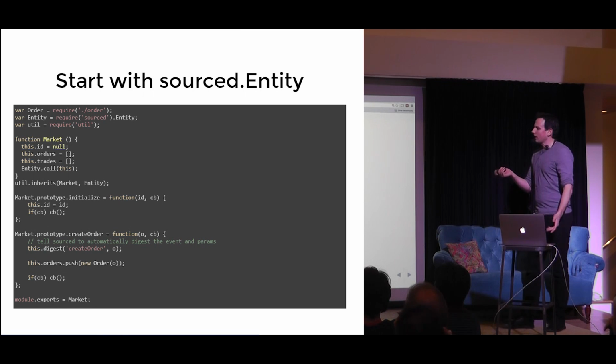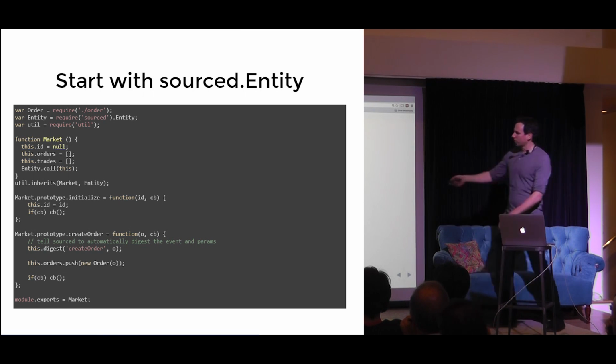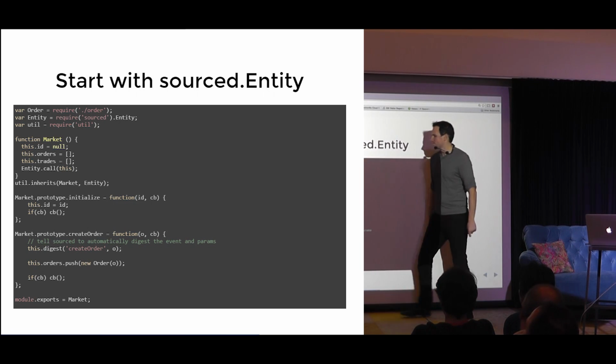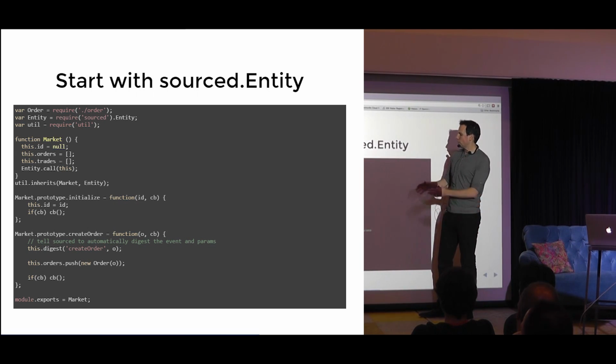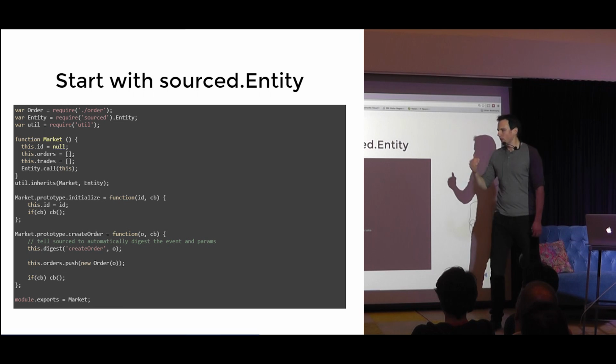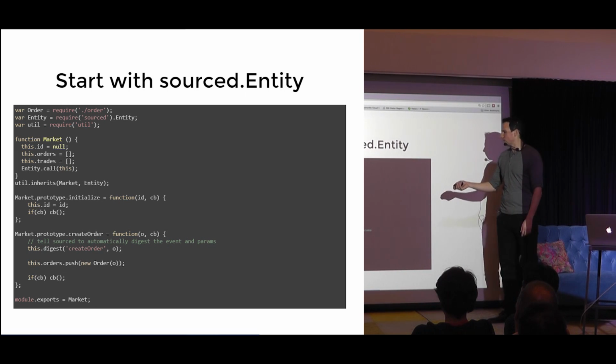and there I go. Then I have this thing called create order. Now if you look down here, when I actually get a create order, sourced is going to take care of persisting the event through this digest call. So essentially that says, hey, record the fact that create order was called with these parameters.